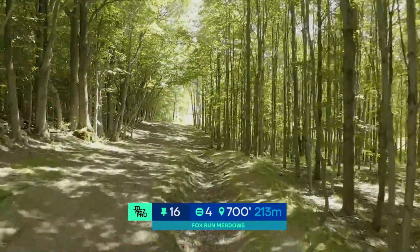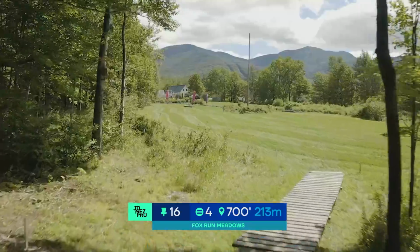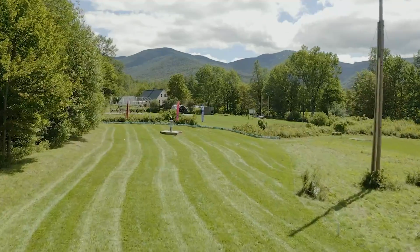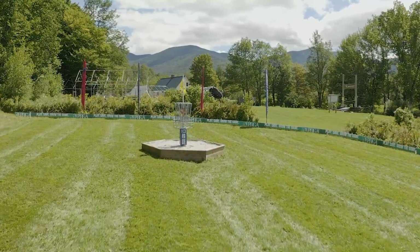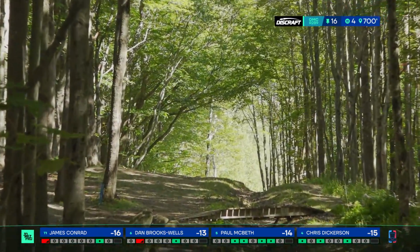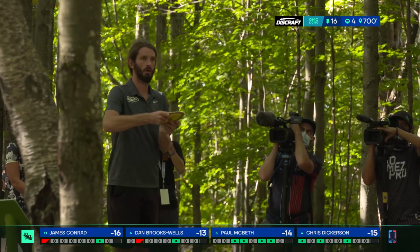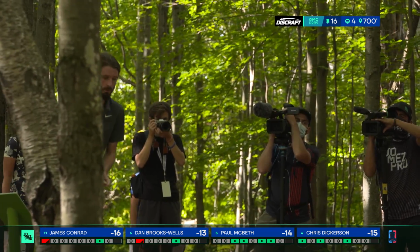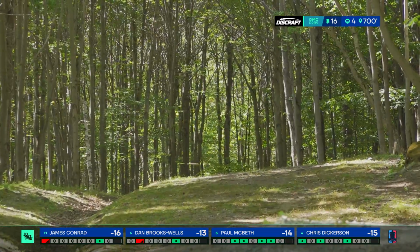Anyways. Hole 16, par 4, 700 feet. This is really, really tough. This is a hole where you can see your round just melt away. Super tight tunnel, a ton of really tough trees on the right side and left side that line the fairway all the way down until you get to the open. This is no joking matter, this hole. This is all about doing exactly what McBeth just did. Oh, that is so perfect. The only issue McBeth might have is that where that disc landed, there's a series of roots, and his run-up could be a little bit difficult because of that. Damn, it's crushed.